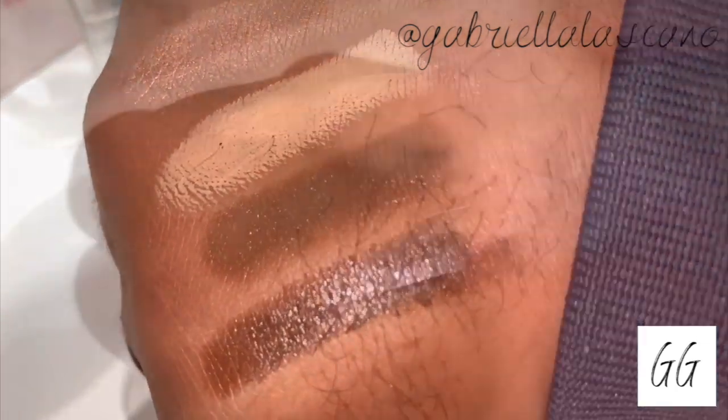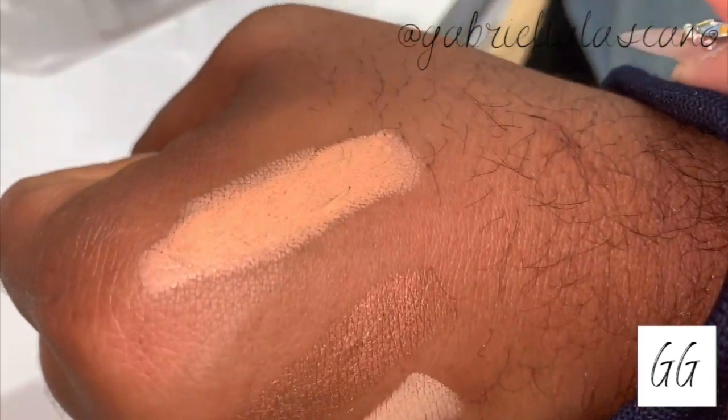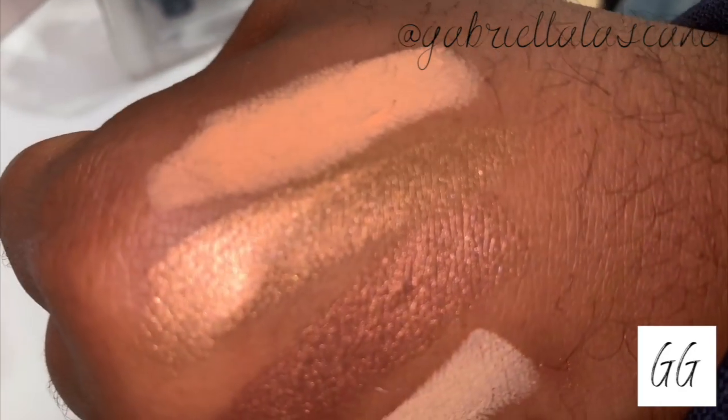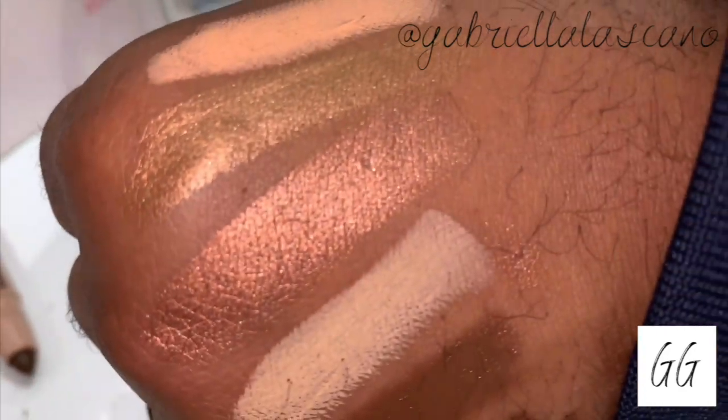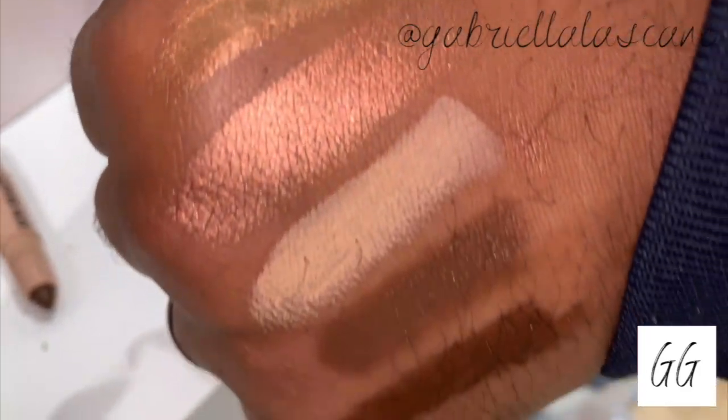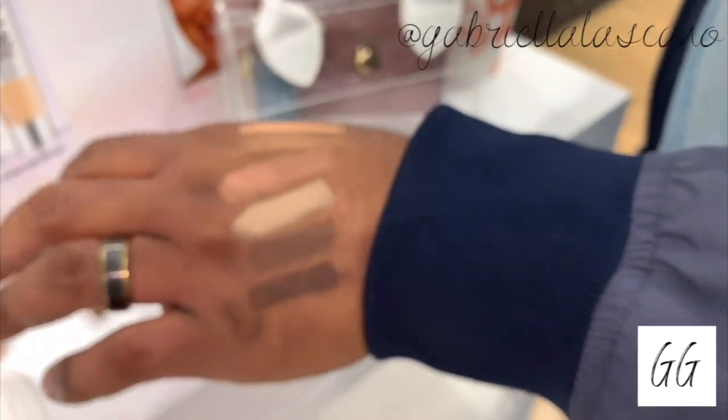I did think though that the highlighter stick in the dark was still quite light, and you can see on Antonio's hand, the one on the right side is the dark. The one on the left that has the more peachy orange undertone, that's the deep dark. But the dark one is still quite light, and you can see on his skin, he would probably use the dark if he were to use makeup.